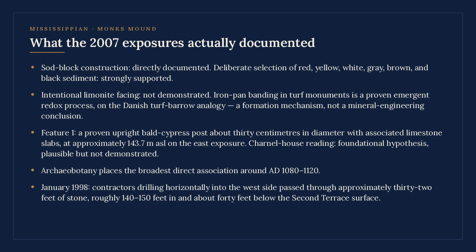Feature 1 is a proven upright bald cypress post about 30 centimeters in diameter with associated limestone slabs at roughly 143.7 meters above sea level on the east exposure. Its charnel house reading is a foundational hypothesis, plausible but not demonstrated. The archaeomagnetic dating places the broadest direct association around 1080 to 1120. And in January 1998, contractors drilling horizontally into the west side passed through approximately 32 feet of stone, about 140 to 150 feet in and 40 feet below the second terrace surface.